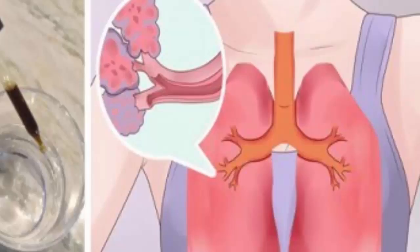Every sip of this 3-ingredient tea clears your lungs of mucus, toxins and inflammation.